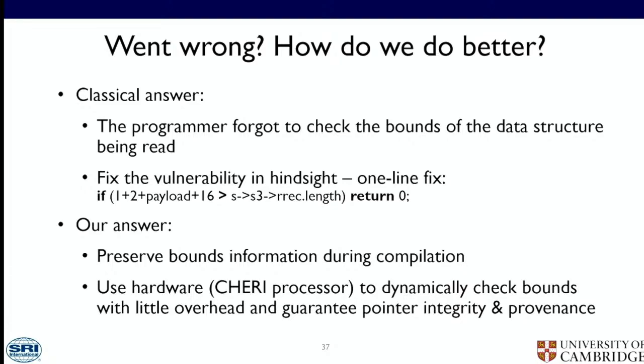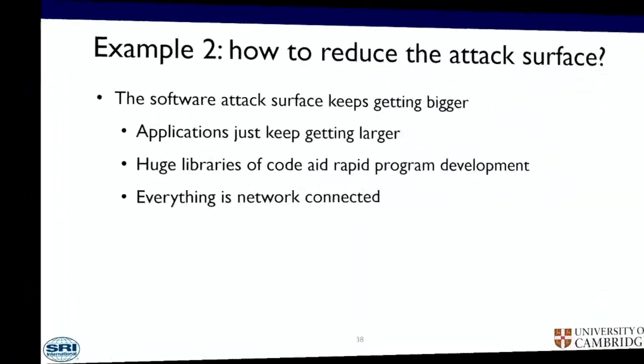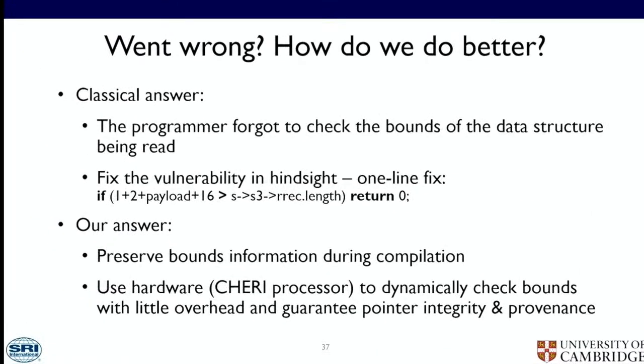So we preserve bounds information during compilation, and then the hardware, sorry, I hadn't realized there were timings on this. The hardware, for the processor, dynamically checks those bounds very efficiently and with very little overhead. And it also provides various other guarantees around pointer integrity and provenance and so on.